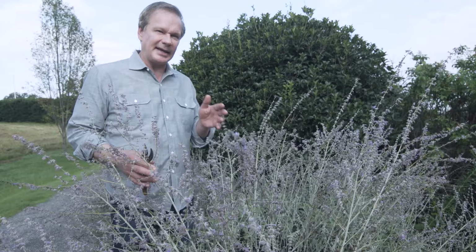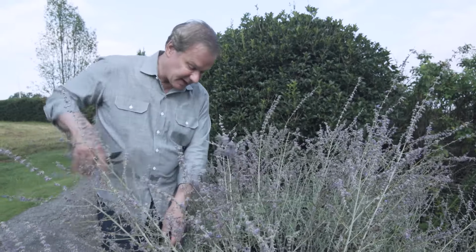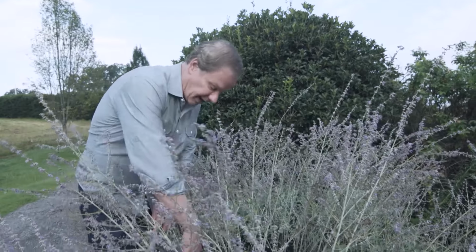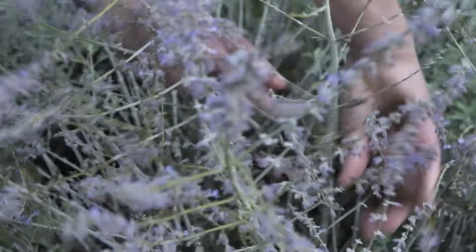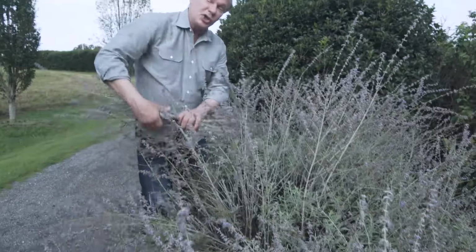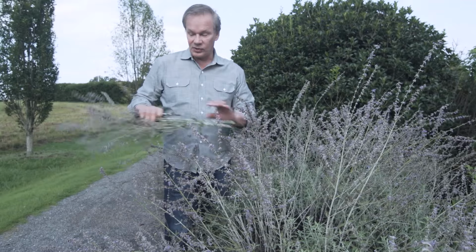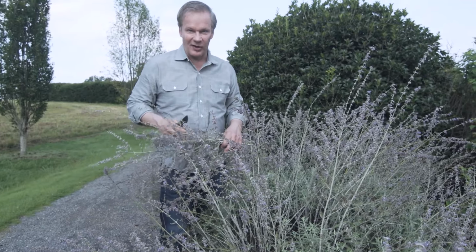So we're in zone 8A, and what I typically do toward the end of summer, that's sort of the end of July, early August, is I come in and cut these stems back to about knee height like this. We will get a huge bloom again in October. So by cutting this one back, you're going to get gorgeous blooms well into the fall.